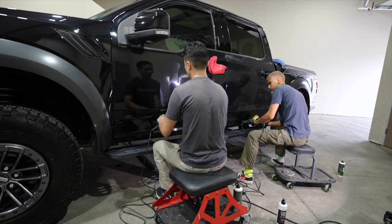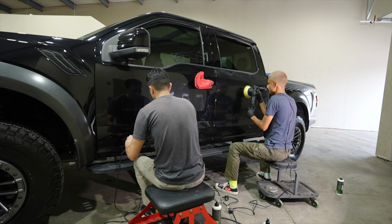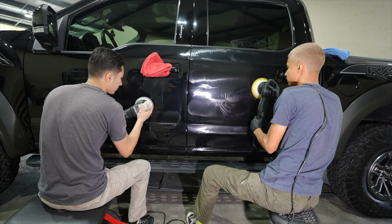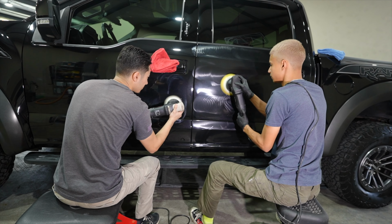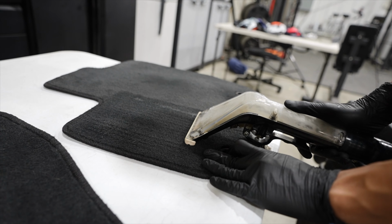So I didn't capture any content on the Mustang, but it came in for a maintenance detail. Plus we polished and coated something on the rear deck. On the Ford Raptor, it's all done, but we're going to polish the door because someone ran their finger across the panel and added some swirls to it. So we're going to fix that. And then right now we're finishing up the interior on this Honda Fit.